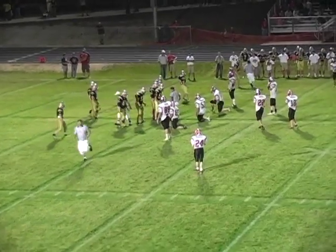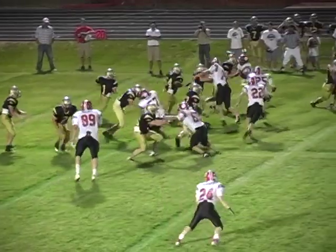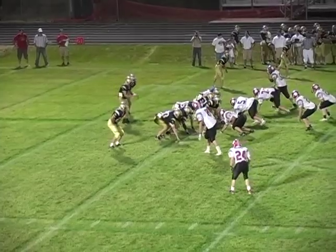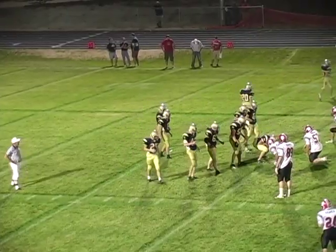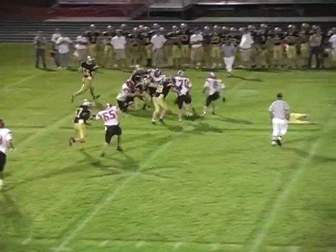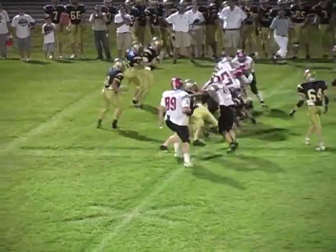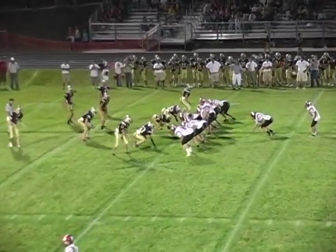10, ball's on their own 30-yard line, left pass. Second down, 5 to go, ball's just across the 35-yard line. Third and 5, got ball right on the 35-yard line. About 2 from the 38-yard line. Takes over on downs, they're at the 40-yard line, the right half. Go!